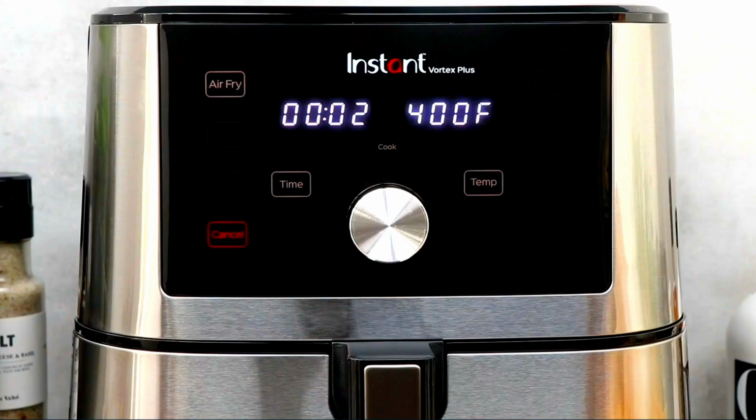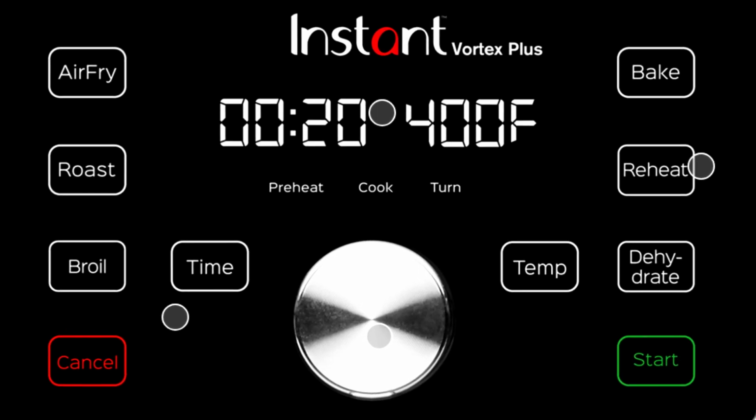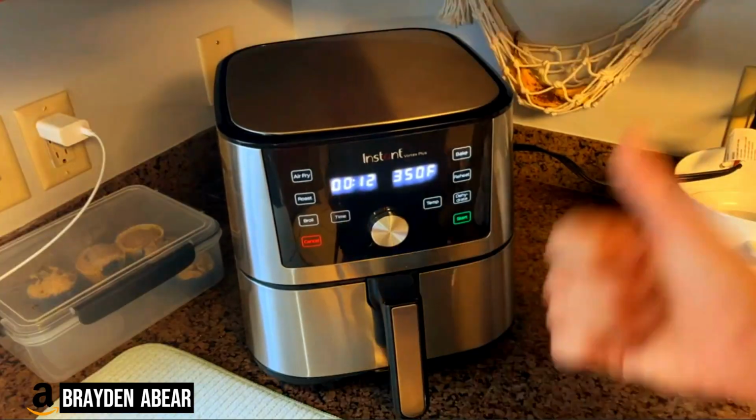Another reason that's helped Instant Vortex Plus 6QT win so many hearts is its sleek design, as a lot of users mention how aesthetically pleasing it is and how nice it looks on their counter.